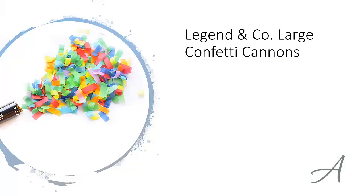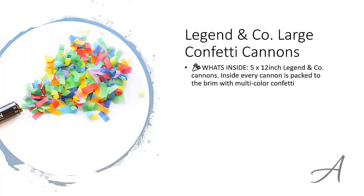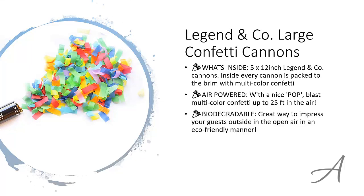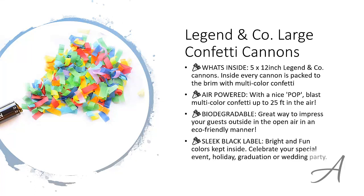The one that made our list is none other than the Legend & Co. large confetti cannons. Every set you get includes 5 12-inch cannons, which is packed to the brim with multi-color confetti. These air-powered cannons can blast the confetti up to 25 feet in the air. The materials used are biodegradable, so you know you can dispose of them properly. And these confetti cannons are specially designed to look sleek and cool, while the bright and fun colors only pop out when you use them. This is perfect for all your special events like weddings, graduations, and holidays.